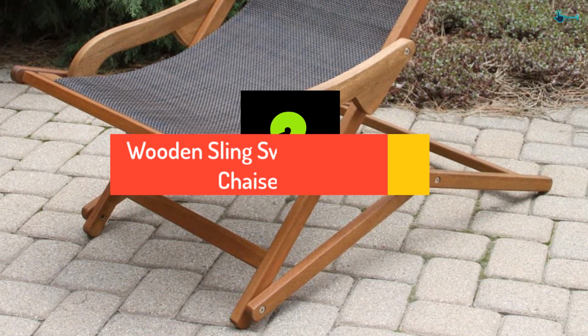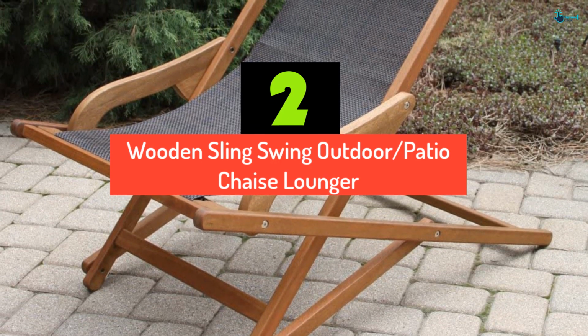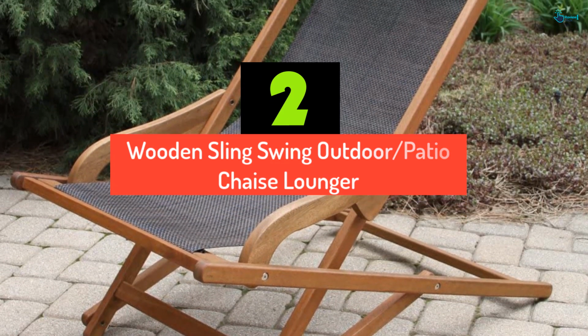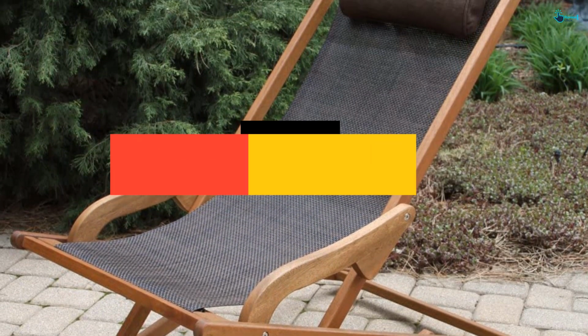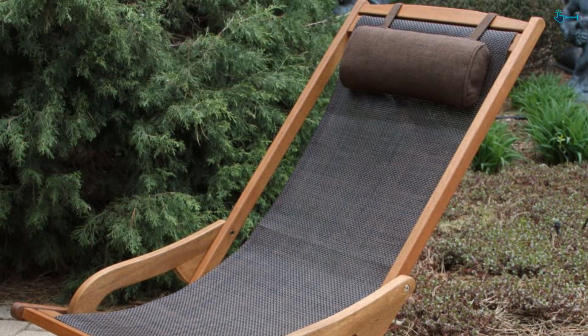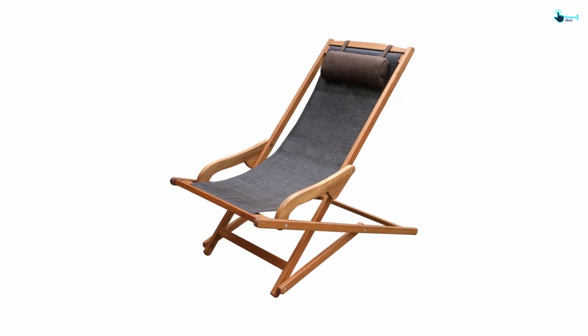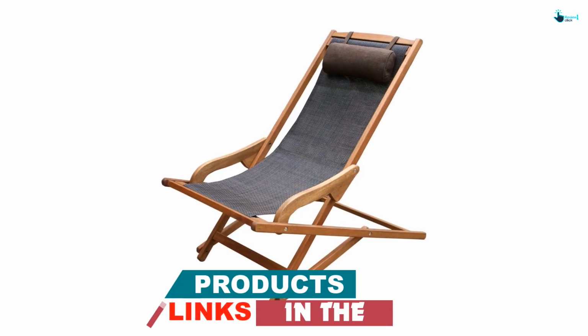At number 2, we have the wooden sling swing outdoor Patio Chaise Lounger. After a long search, I was able to come across the wooden sling swing chair. This is one of the best and most purchased sling chairs in the market. Its cool design makes it outstanding. It is made of an all-weather woven sling resin fabric that is strong and durable enough to serve you for a century.